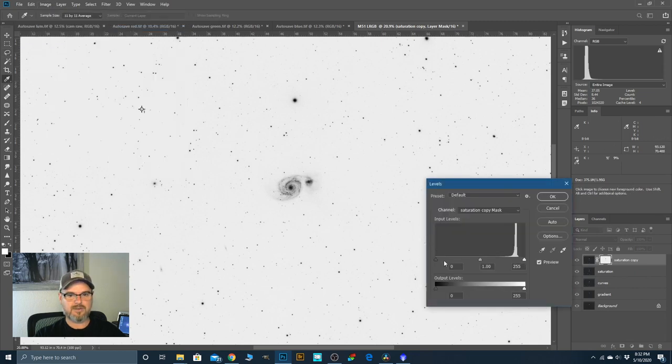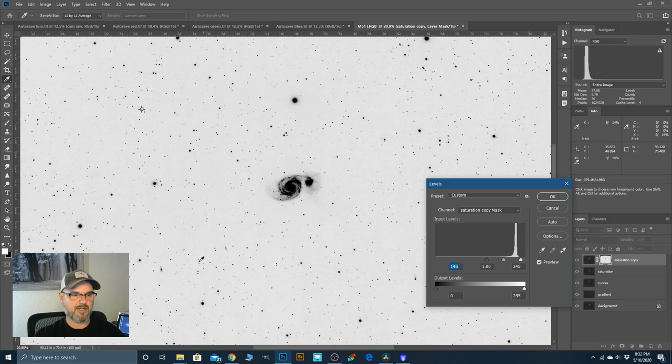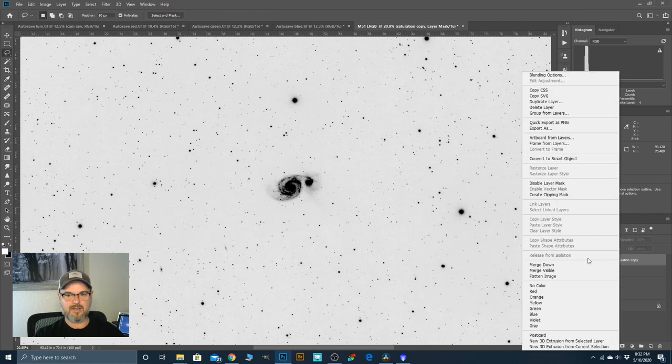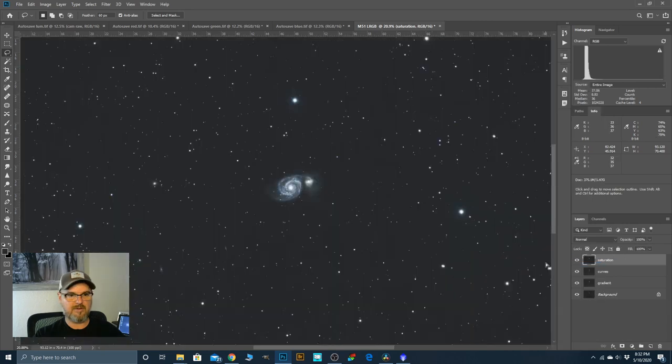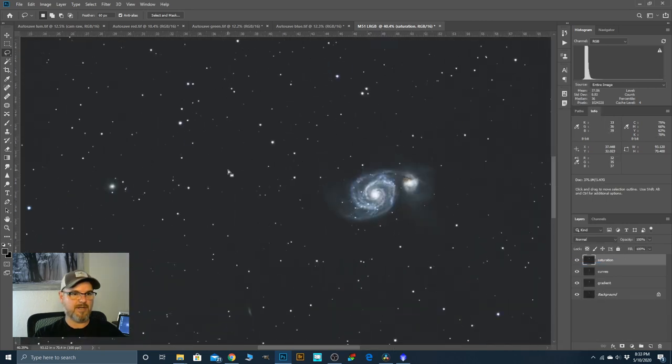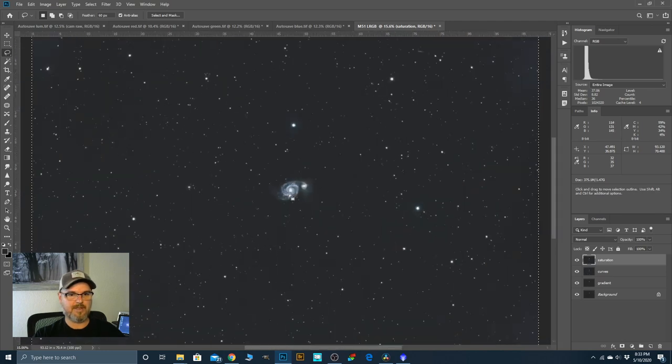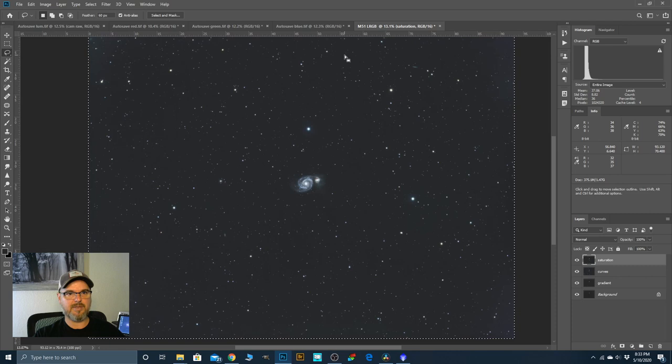Adjustments, levels, push this over, right about there, just bring a white. So everything that is in white is going to be protected from everything that we're putting into this level. Well, that sounds weird, but it works. Let's click OK to that, and right click, merge down. So basically our background has been protected from the color saturation that we've done. So this is our luminance, or basically our RGB layer.